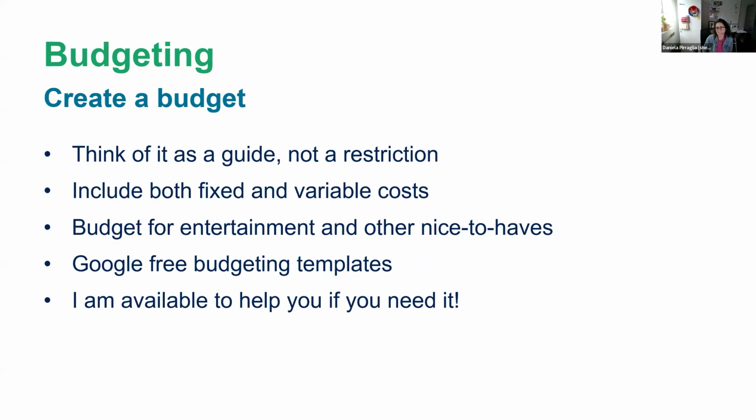Okay, and then this last section is just to spend a little bit of time talking about budgeting. So I really want you to think about budgeting as a guide and not as a restriction. Like I said earlier, it's a tool to help you make financial decisions as you move throughout your years here. You do need to include both fixed and variable costs. I'm going to talk about what those look like. Budget for entertainment and other things that might be nice to have while you're here.